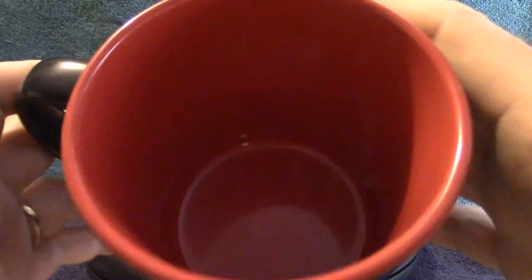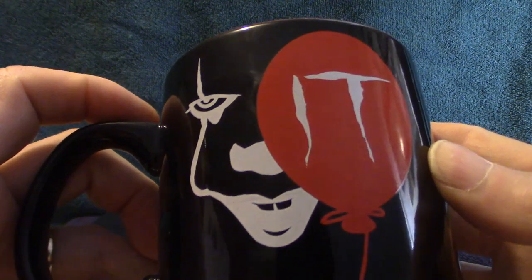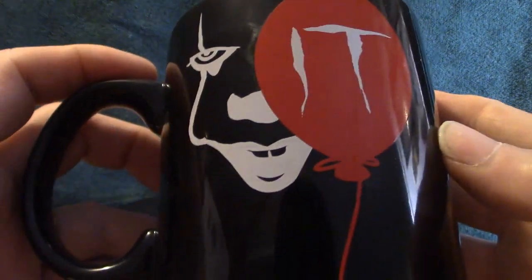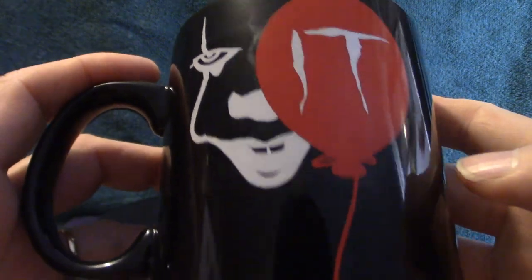And I'm not sure if there's any writing in this one. Never looked. Nope. This one's completely red inside. Very similar to the Chucky one, except it doesn't have the writing inside. And that's the back of the mug, okay? As you can see, a little image of Pennywise.